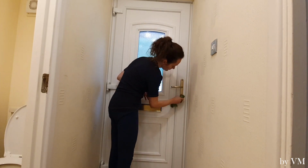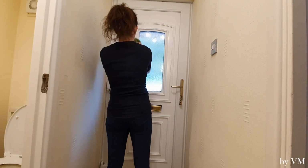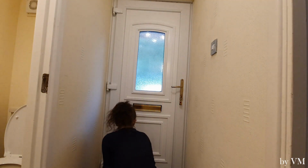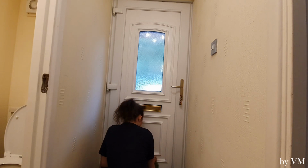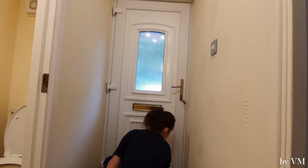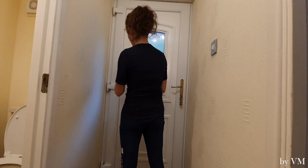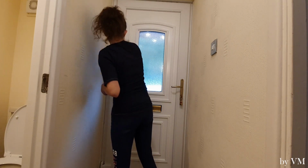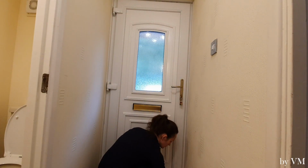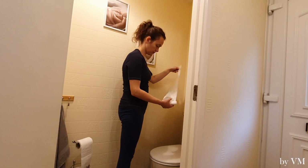And once again, maybe it will sound too strange for some of you to wipe the front door on a daily basis, but believe me, I used to do this every single day, even sometimes more than once per day, especially the handles on the door when we are coming from outside. I don't know why, but all this coronavirus situation just made me maybe a little bit more crazy than necessary.